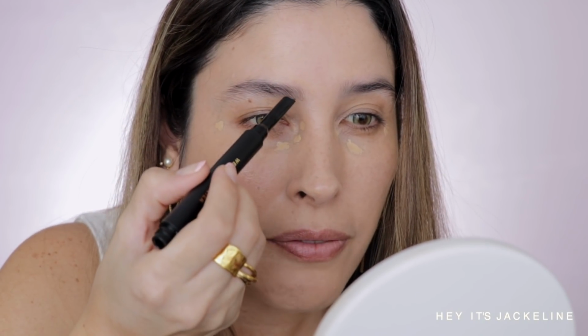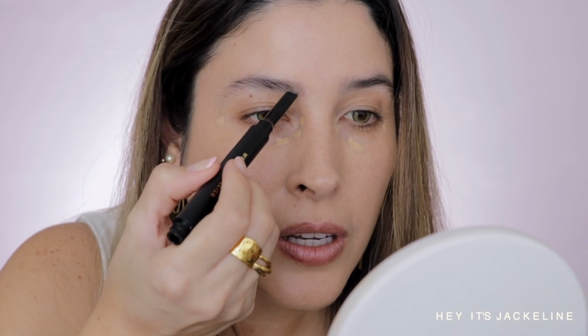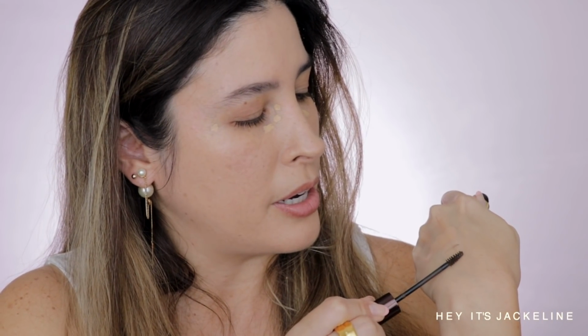And you know what? The formulation kind of reminds me of the Gucci one, the powder one. That type of formula. Going with the Tom Ford Brow Gel, and I got it in the shade Espresso. Let me just see right here. Okay, the shade is good.